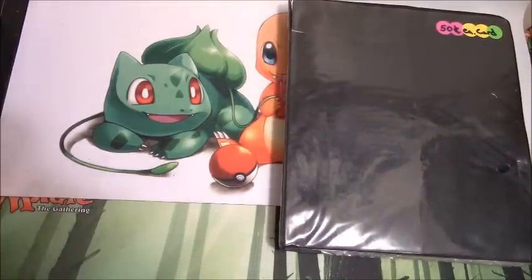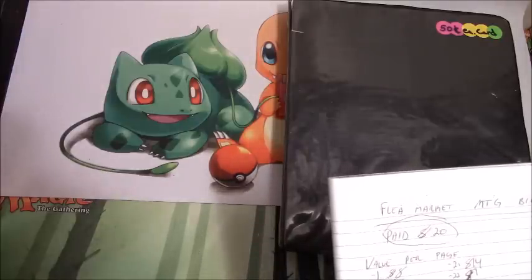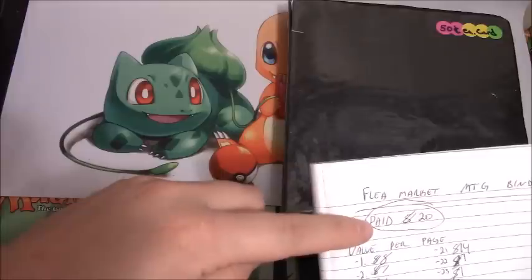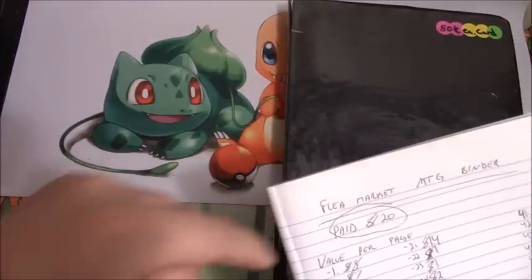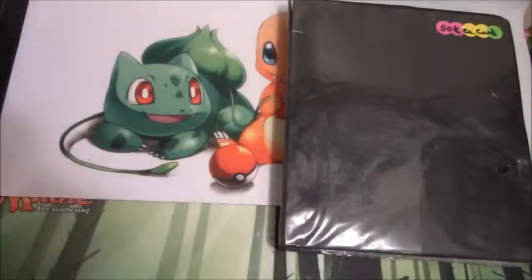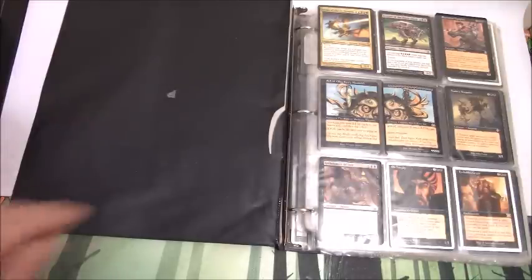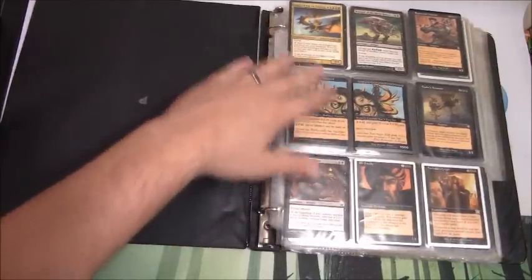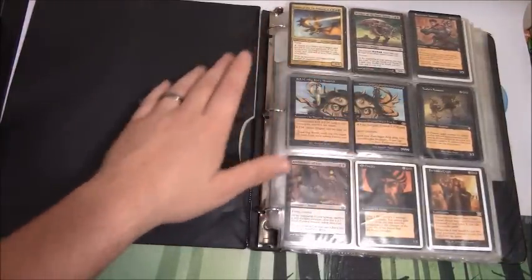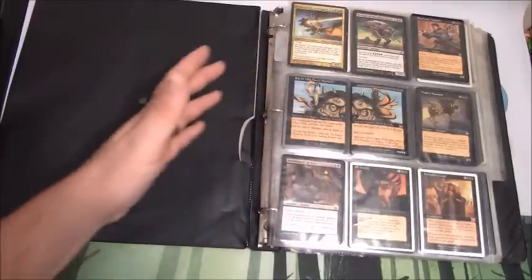I have a spreadsheet here that I created for myself to gauge how much I made, and without showing you the end result, I paid $20. Alright, flea market MTG binder. I listed every single page and what the total cost of that page would be. We're going to go through every page here, and each page is just nine pockets, not the whole 18, just 9 pockets. So this one page, the front is page 1, the back is page 2.